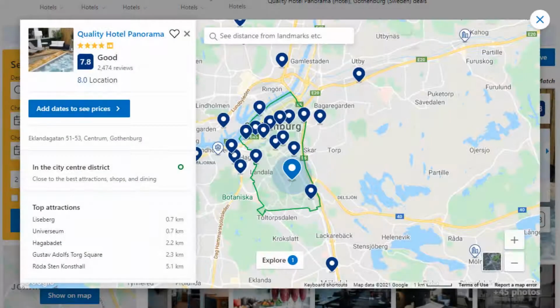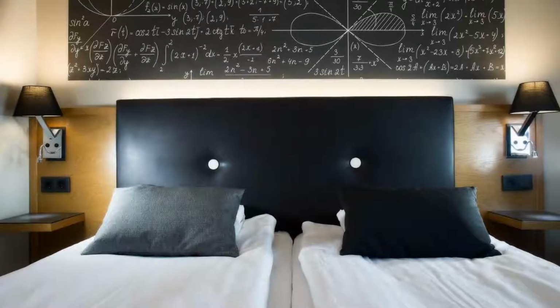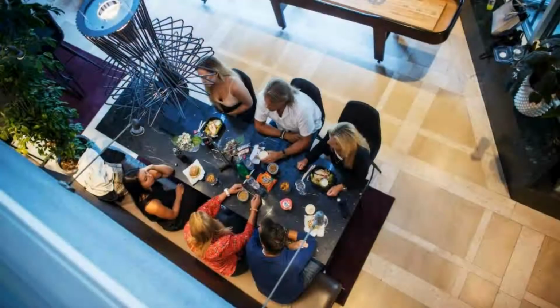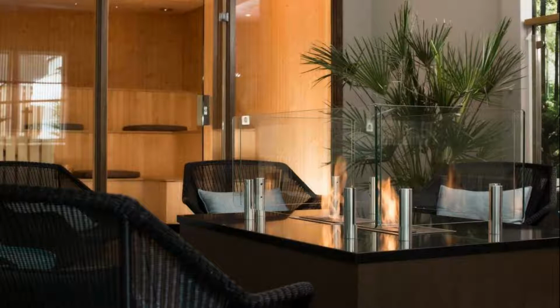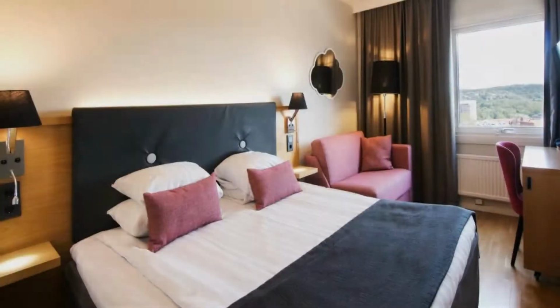Number 4. This is a 4-star hotel. The location of this hotel is outstanding and guests love walking around the neighborhood. Check-in time is 3 p.m. and check-out time is 11 a.m. Guests are required to show a photo ID and credit card at check-in. Pets are allowed in this hotel.